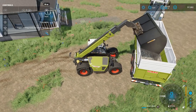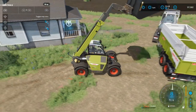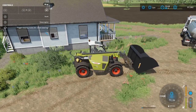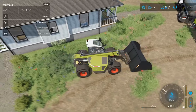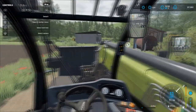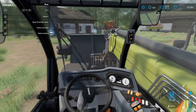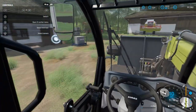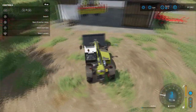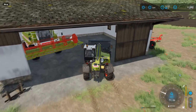So let's get this a good old tip in there. Lovely. All the stones are in. No, down, not up. And bring that back. Lovely. Now let's take this back around to the building, because something else we are going to do today, as a way of keeping the egg pellets sort of going without letting them build up too much, is purchase ourselves an auto-load trailer.